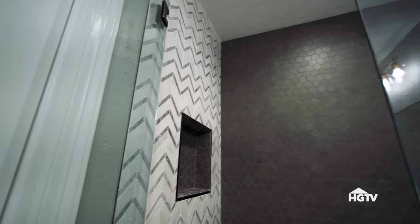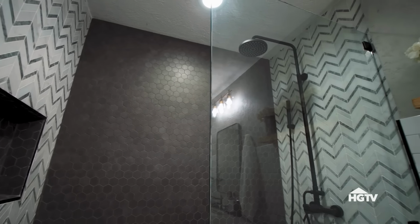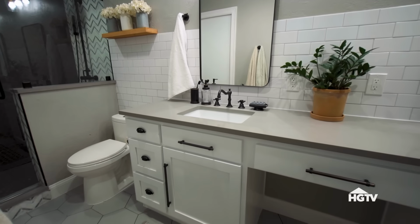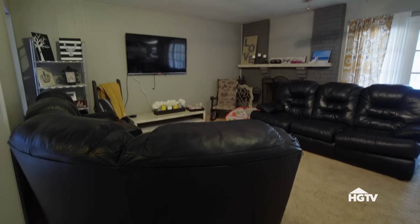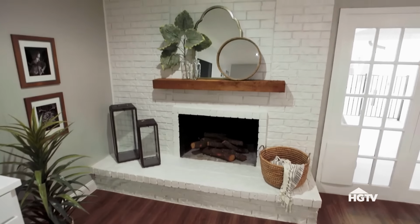I love the chevron. The rainfall, being a woman, we don't wash our hair every day. So that has a little extender on the back, like an attachment, so you do not get your hair all wet. The crazy thing about it is I did paint, lighting, furniture, decorating, flooring, cosmetic stuff. And yet they were still rendered speechless.